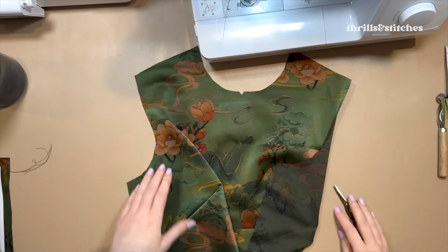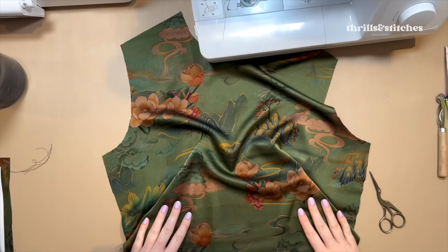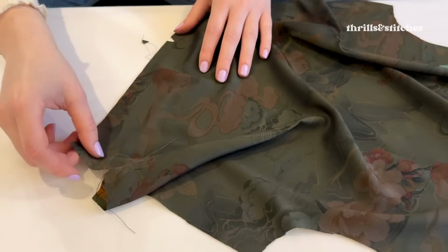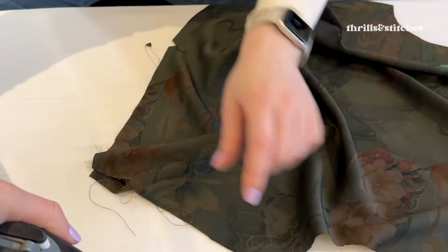So the darts are in now, but to reveal their true shape, it is very important to press them now. And there's a certain way to press them, and I will show you how to do that. For these double S-shaped darts to really reveal their true shape, there's a certain way to press them. First of all, we're going to start at the side seam.